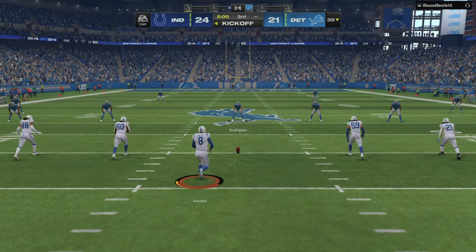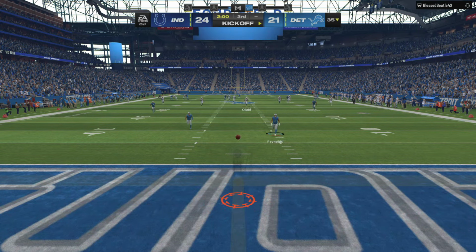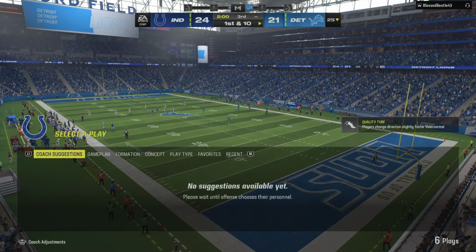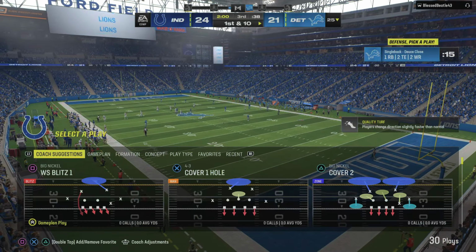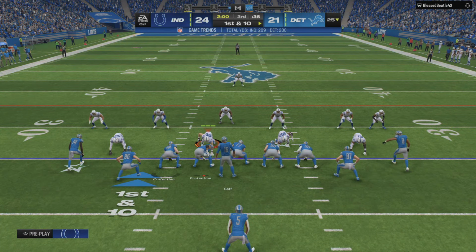Sanchez now, he'll kick it away following the touchdown. And that one will bounce out of the back of the end zone, so we will start here at the 25. The Detroit offense ready to begin their drive.